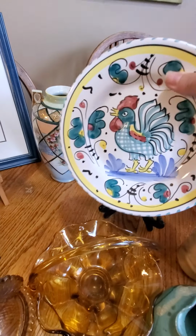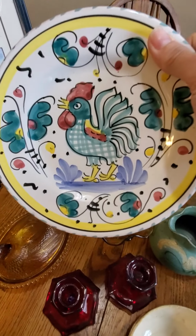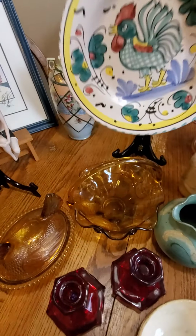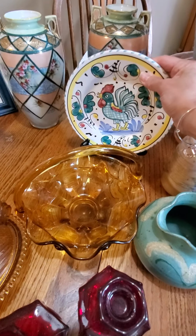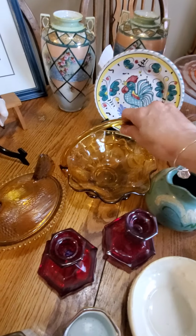So this is obviously Italian pottery, made in Italy, hand painted. Roosters, very popular in the Italian pottery. Again, that was $3 or $4.